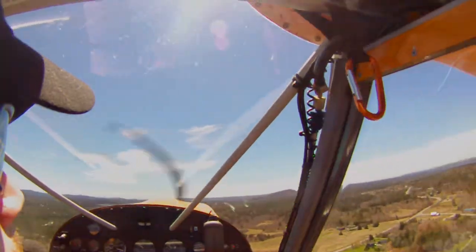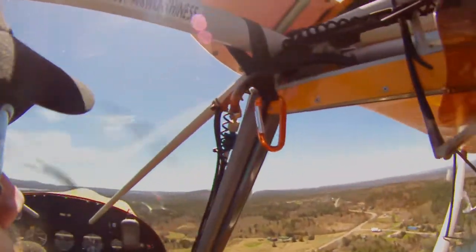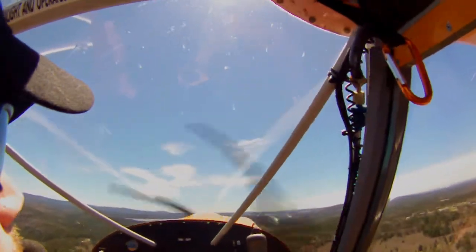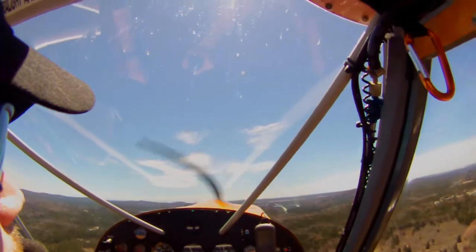Okay, we'll keep our eye open for the 172, and we're a little bit ahead of the Diamond, although he's faster than we are. But we'll keep our eye open. Romeo Delta Delta Roger.